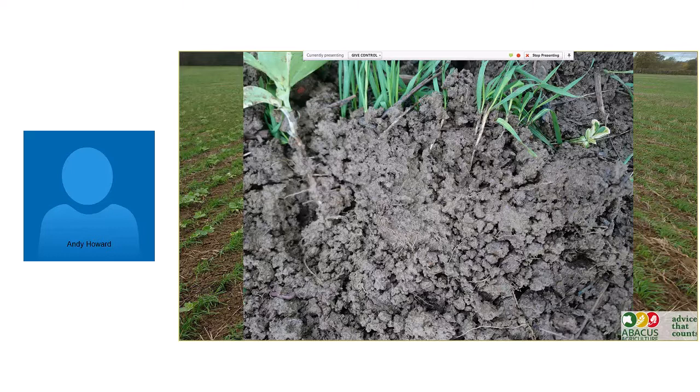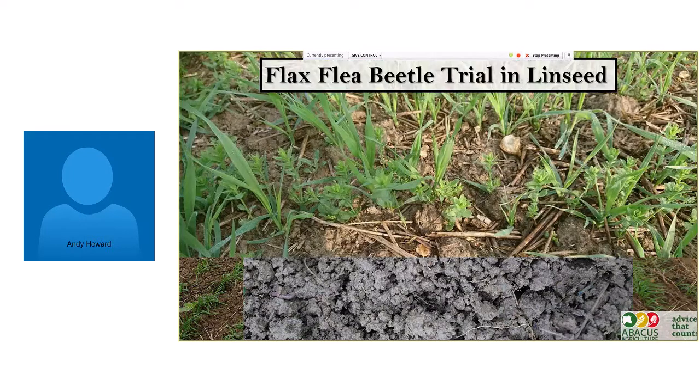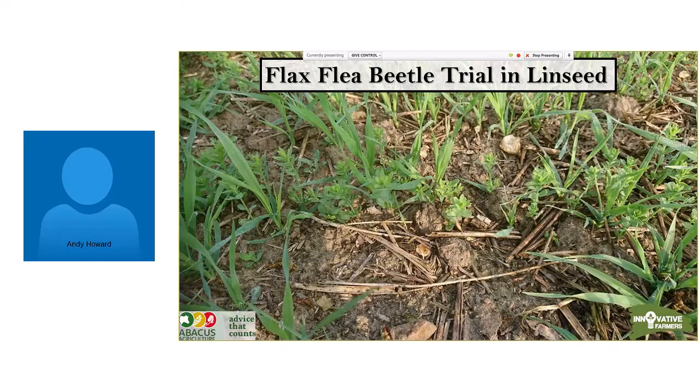This is probably one of my biggest successes. We grow spring linseed, and one of the main issues of growing spring linseed is a pest called flax flea beetle. And what this flea beetle does is, just as the linseed is poking through the ground, it starts to eat it. And 3 years ago, we had terrible issues with flax flea beetle. I sprayed the field 3 times with insecticide, and it made absolutely no difference.